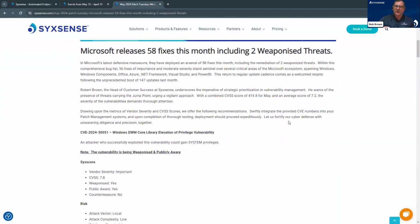We had updates for Windows, Windows components, we had Office, Azure, .NET Framework, Visual Studio, Power BI, and Intune. It's not in there because I know a lot of Intune, I think, has its own update capability, but there was an update for Intune. So if you are an Intune customer, please make sure you apply that update.